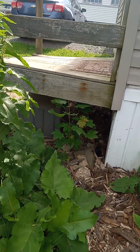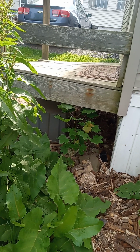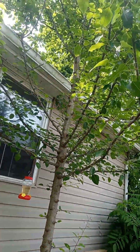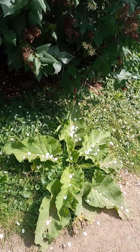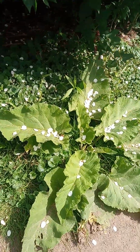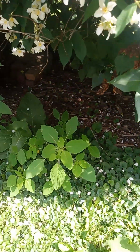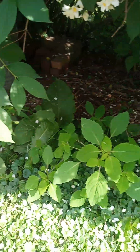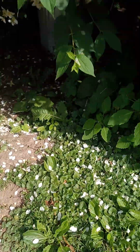I should try to move that, but I don't want to. Let's see what we're going to do with that. That's growing really good. I'm going to have to re-angle that like we did the big pear tree here. And we have a fresh first year burdock coming up here, and we have some jewelweed coming up, little bits of burdock and broadleaf plantain.